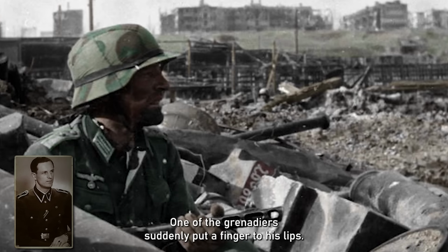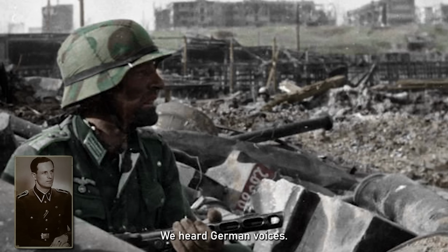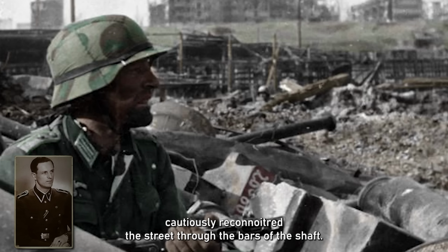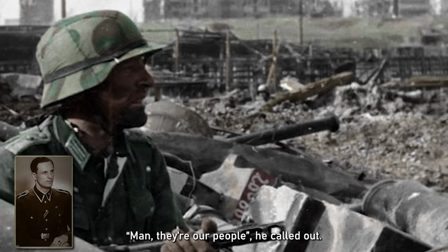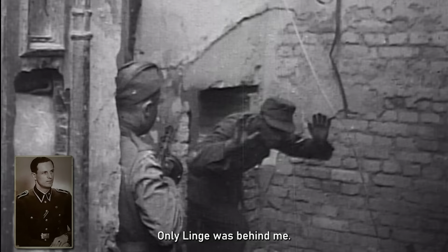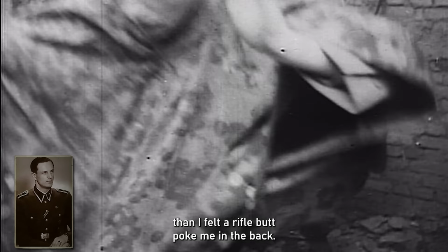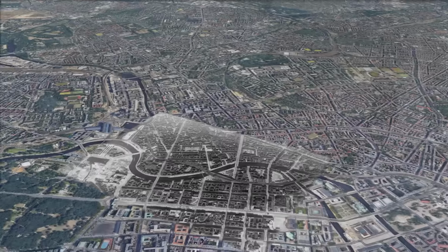One of the grenadiers suddenly put a finger to his lips. Germans. We listened. We heard German voices. One of the grenadiers cautiously reconnoitred the street through the bars of the shaft. "Man, they're our people," he called out. I was the last but one to climb up. Only Linge was behind me. A moment later, I had scarcely raised my head than I felt a rifle butt poke me in the back. We were in the hands of the Russians.